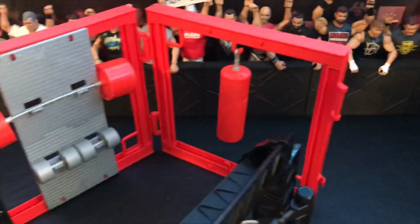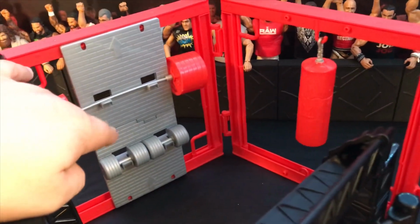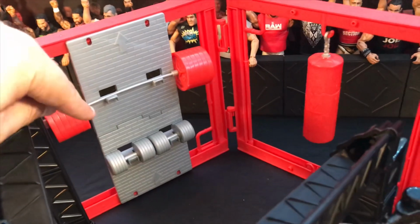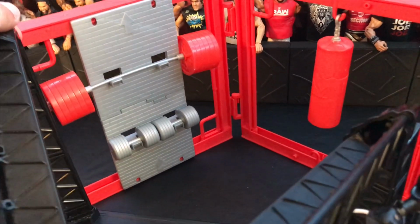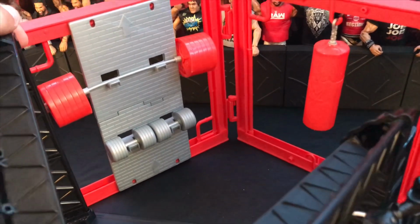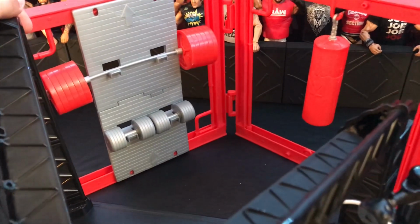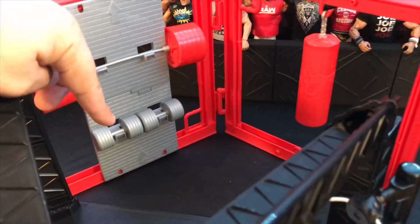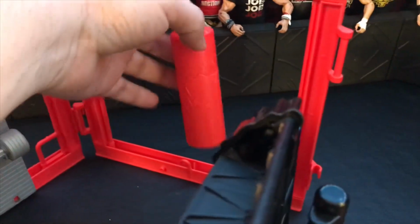Now going into the back part of it, where you have the weights and everything, this piece right here also breaks in the middle. This piece right here, we have seen before with previous Elites. I don't remember exactly the number, but I know for a fact it was a Big E and a Ryback that we had before, and we had those accessories. And I'm sure we've had them with plenty of others. Lex Luger, I remember, also had these dumbbells down here. The weight, the punching bag as well, kind of cool here.